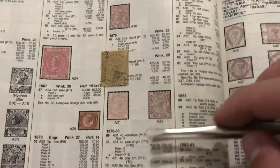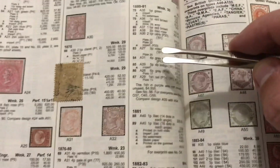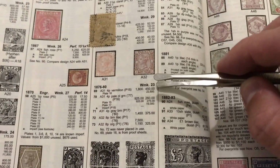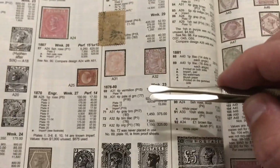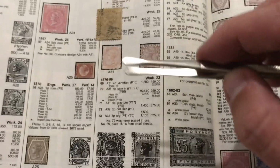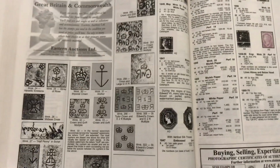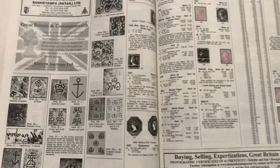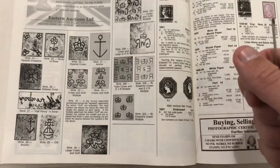Now, what separates this A31 down here, gray-brown, from that one? That is going to be the watermark. You can see here it says watermark 23, and up here it says watermark 30. So how do we find out the watermark? In most Scott catalogs, the watermark will be located at the very beginning of the country. Just like I said, we're going to go to the very front page of my Great Britain Scott catalog here, and we're going to look for the watermark. The watermarks we're looking for are watermark 23 and watermark 30.